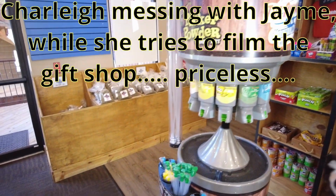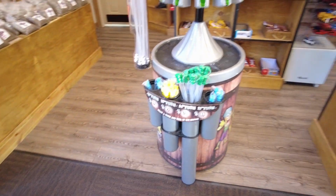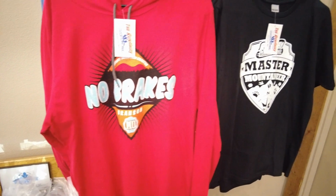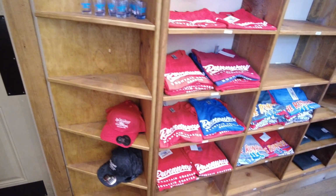There are always options to ride again, or you can venture to the other exciting opportunities at this location. Inside the building, you will find a fun gift shop with plenty of souvenir options, including your photos from your mountain coaster ride.